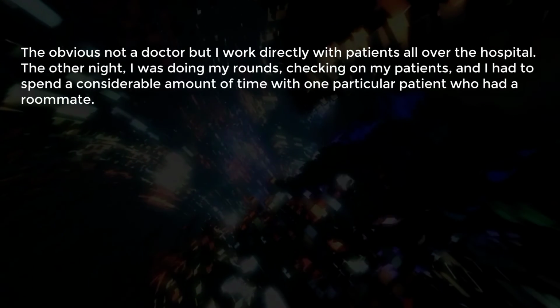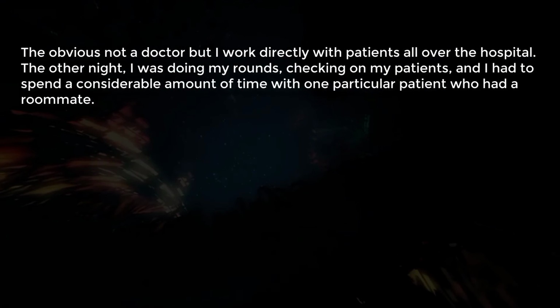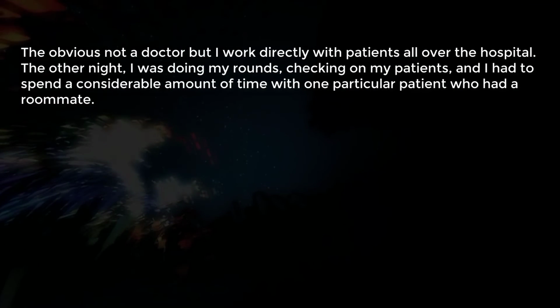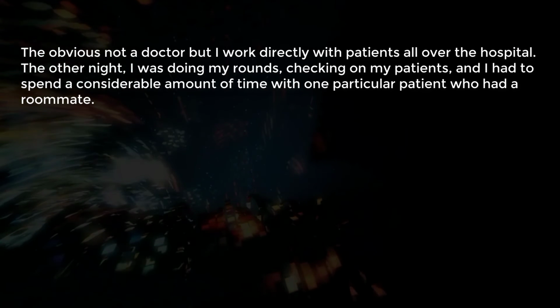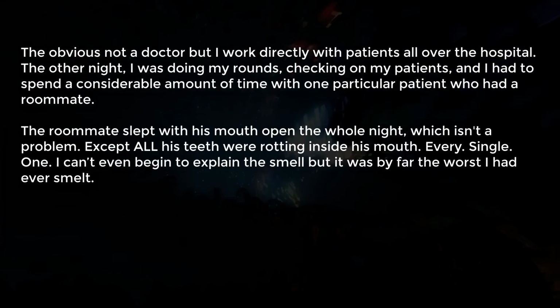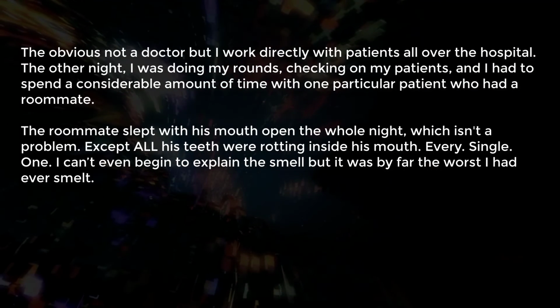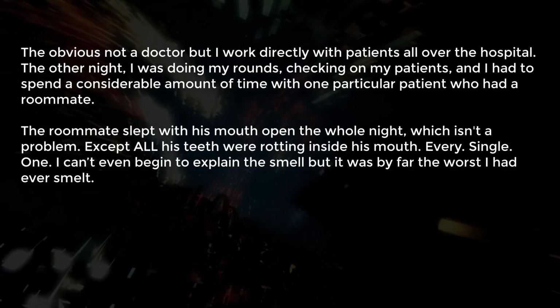The obvious, not a doctor, but I work directly with patients all over the hospital. The other night, I was doing my rounds, checking on my patients, and I had to spend a considerable amount of time with one particular patient who had a roommate. The roommate slept with his mouth open the whole night, which isn't a problem, except all his teeth were rotting inside his mouth.